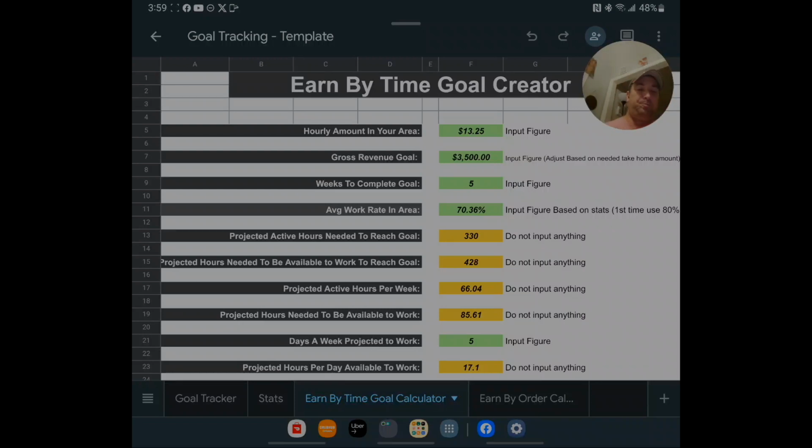So again, the Earn by Time goal creator is geared towards the smaller earner, the 4 hour a week to 4 hour or less dasher that's coming in here with a very small short-term financial goal.